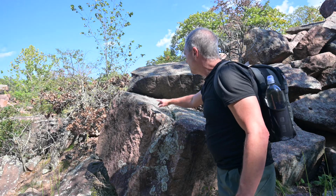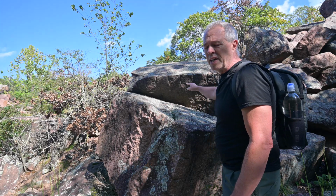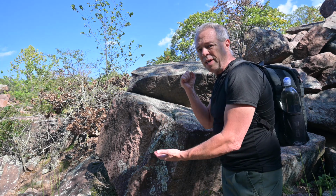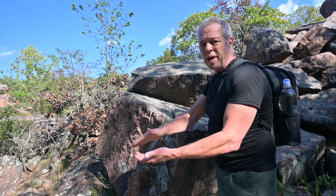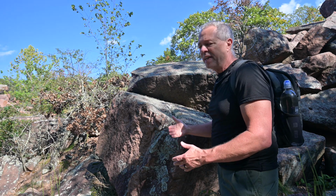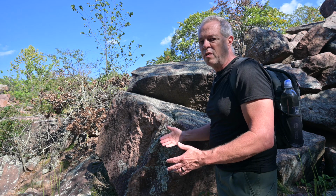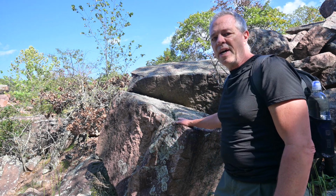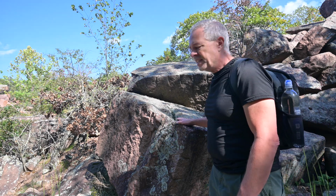You can see the drill marks in a lot of these blocks of stone. They would be drilled, then a wedge would be put in, hammered down, break it away, and then they would make it into smaller sized blocks as close as they could get to whatever the construction requirements were, just to reduce the weight. I think this weighs 170 pounds per cubic foot. That's some heavy stone.